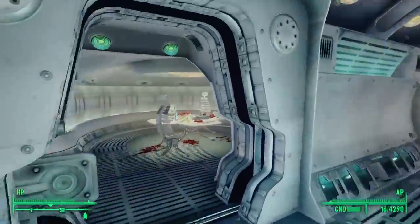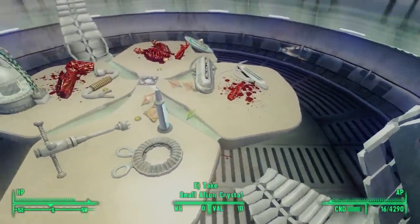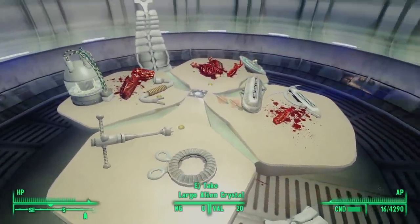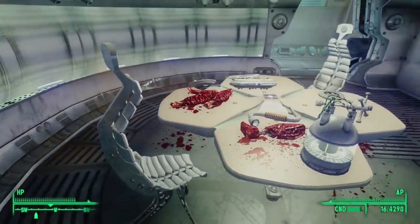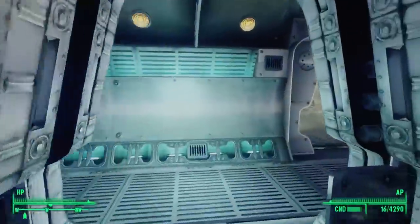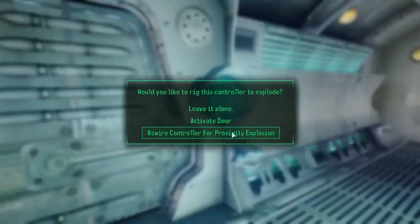Here we just see a table decorated in all sorts of alien doodads, crystals, epoxy, and human gore. Golly, they were not shy about messing with human remains. They also don't seem to be taking much precaution about disease, viruses, bacteria. We haven't seen any of these guys in a hazmat suit yet.